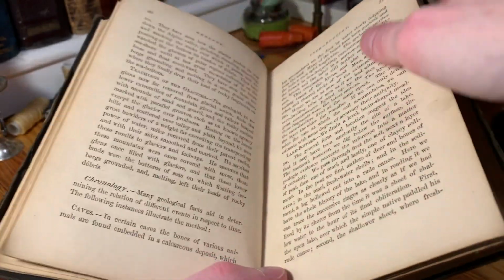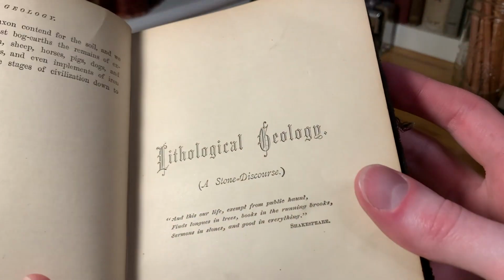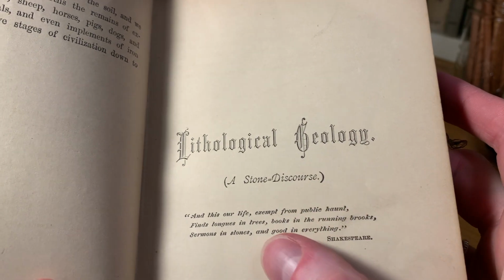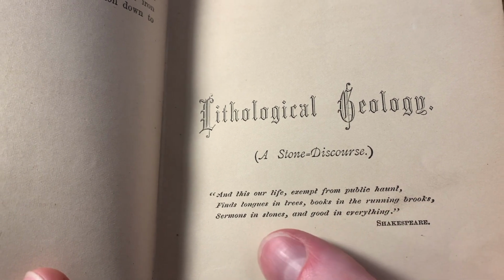So I'm just going to flip forward. This book has a bunch of really interesting engravings or illustrations. This is the section for lithological geology, a stone discourse. "In this our life exempt from public haunt finds tongues in trees, books in the running brooks, sermons in stones, and good in everything." From Shakespeare.